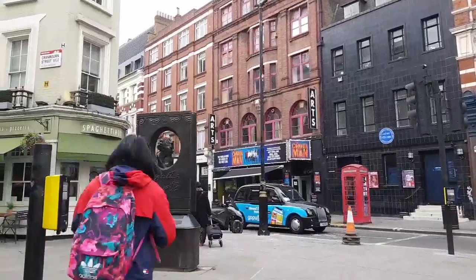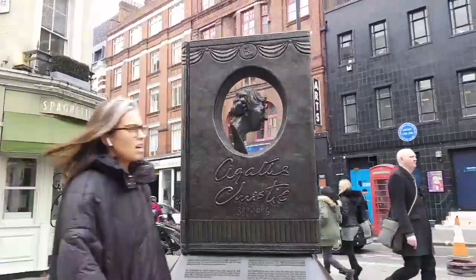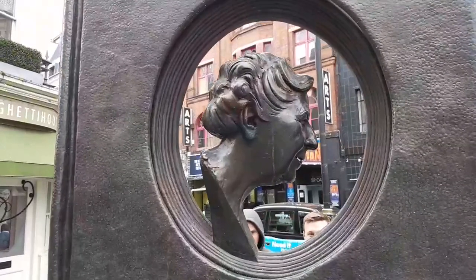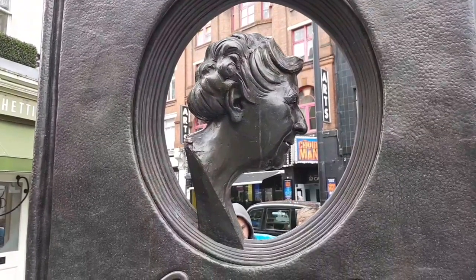By the way, we're so close to the St Martin's Theatre, where the Mousetrap is on. This is the legend that is Agatha Christie here. You've got those two fellows behind as well, so you can take a postcard of that. You've got two lads as well.